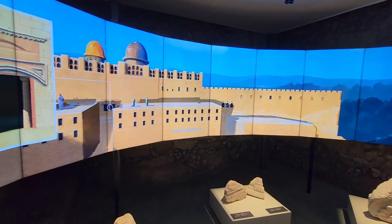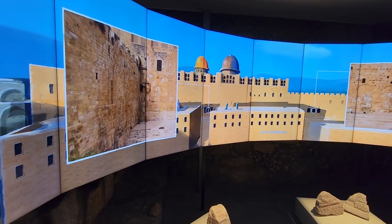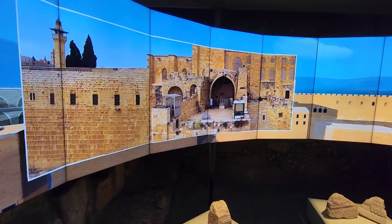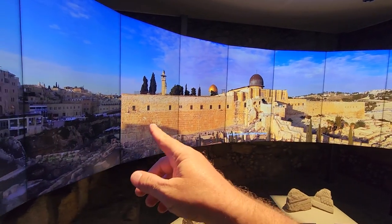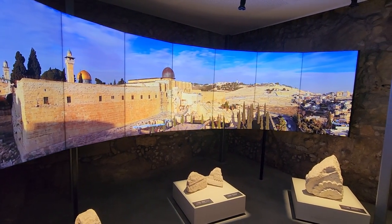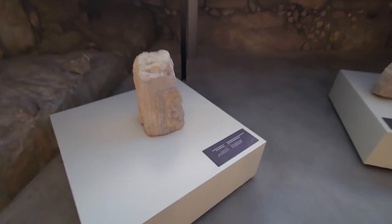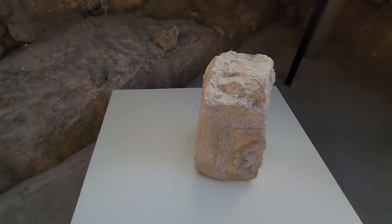In the 7th century, the Muslims were here, the Umayyad, they built palaces. I think we are part of it as well. Al-Aqsa Mosque, the Dome of the Rock, the site of the Jewish Temple, the corner of the southern and the western wall is in front of you. Look how beautiful it is. Mount of Olives. First century BC, it's from the temple.